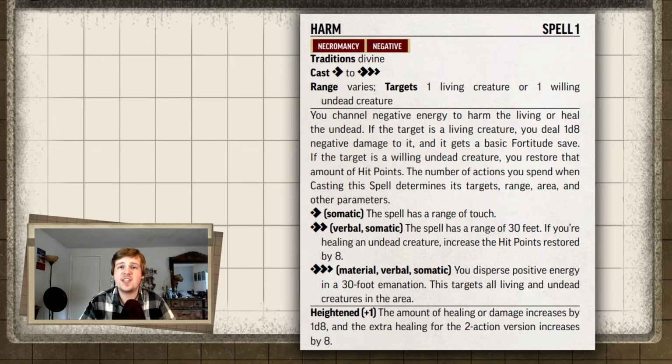If they fail, they take 1d8 points of damage. But where that starts to change is with how many actions you cast it. Starting with the 1 action form, it has a range of touch and deals 1d8 points of damage if they fail their save. This is a basic save as well, so if they crit fail, it's double damage. If they succeed, it's half. If they crit succeed, it's nothing.